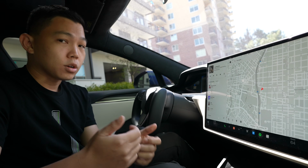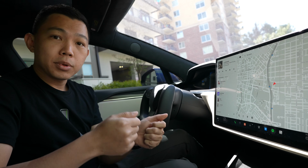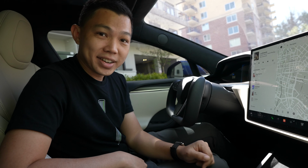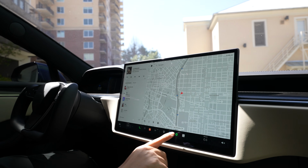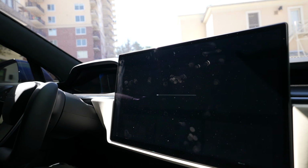All you need is a controller, like a PlayStation 5 or Xbox controller, and you can actually play a couple of games in here. So if we get a chance to get a controller later, we'll try it out. And when you try our navigation, let's click on YouTube and see how fast it loads.